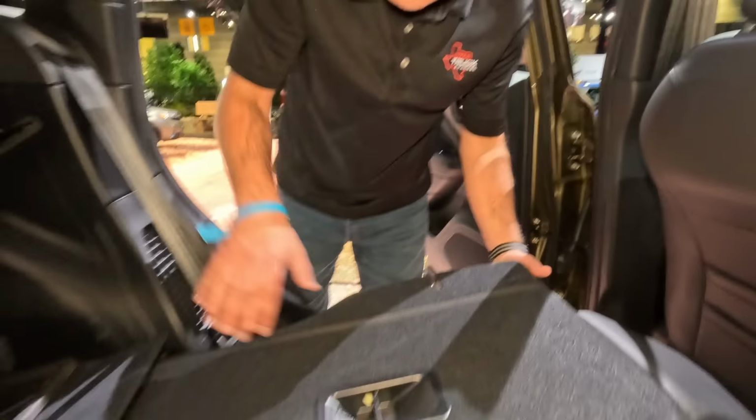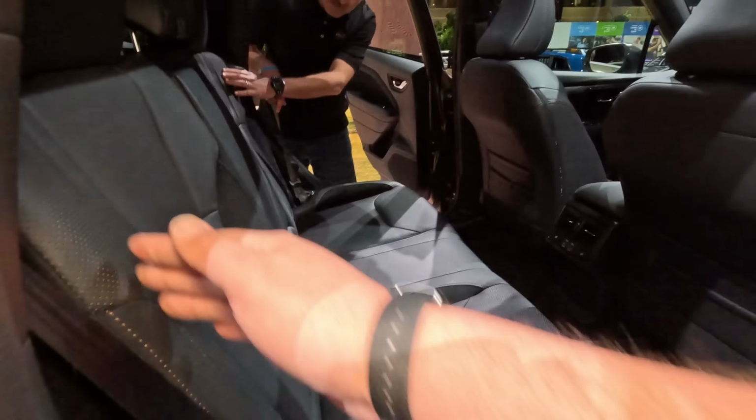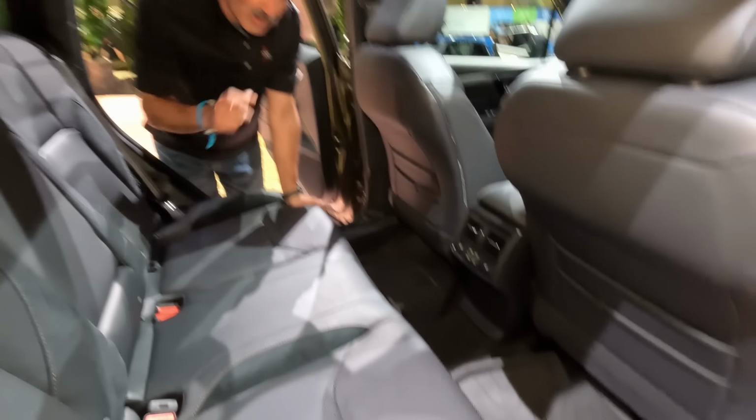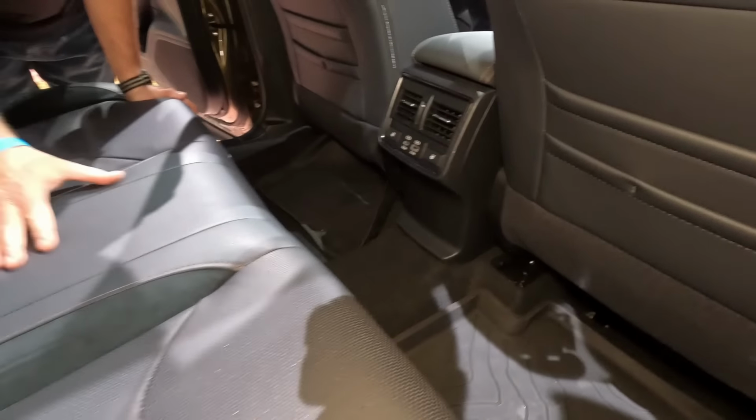That's really nice. Let's fold these seats back up, see what we get. It's really simple and it works. Brian, in this hybrid trim, which does seem to be a little bit more like a limited, or more luxurious, we still get the pleather.